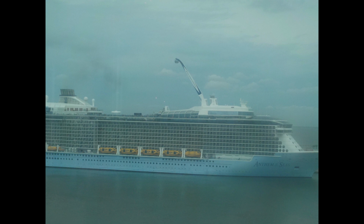These include the Anthem, the Quantum, the Ovation, the Spectrum, and the Odyssey. Now, these ships are about 80-ish feet shorter than the Oasis class, but they still are awesome in their own right. Like the previous classes, you also have your flow rider and you have your rock climbing wall. However, there's quite a few attractions that you won't find anywhere else.